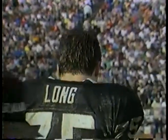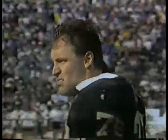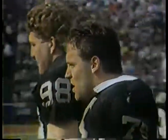Here's the handsome giant, Howie Long. Quite a character. He admits he's on his own planet. He said he's going to stay there for about 10 more years. When he retires, he's going to become a normal human being.